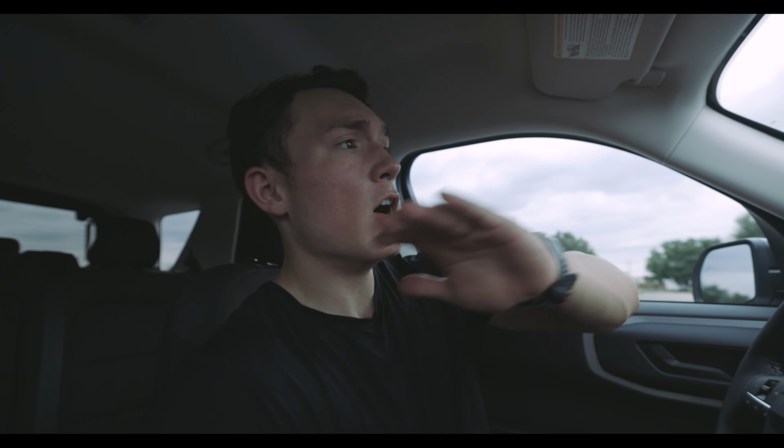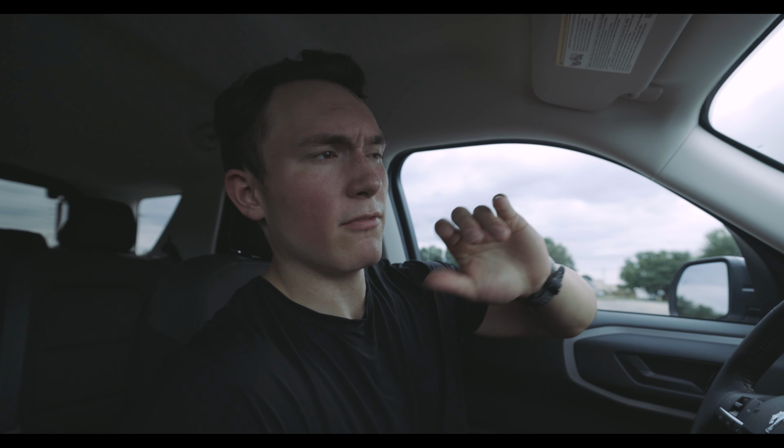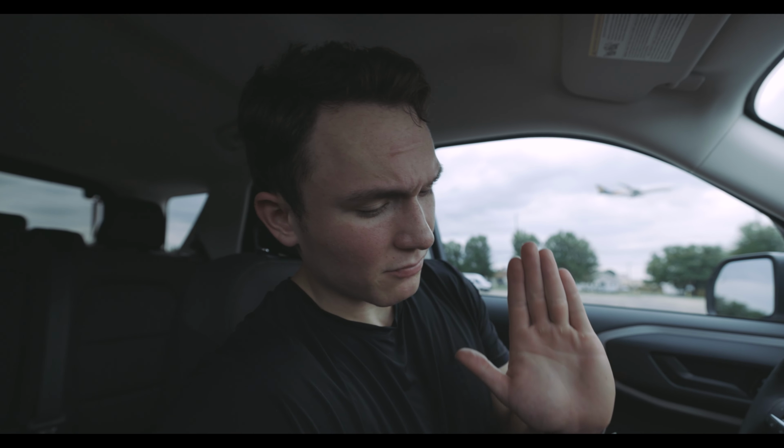For the price that you pay for this vehicle, I think you get a ton. For this specific model, you're looking at around $35,000. Now, that is with the convenience package and some other things like the first aid kit. So if you want to spend a little less, you still can and save yourself some money and get basically the same features. Now, I'd highly recommend this vehicle to anyone.